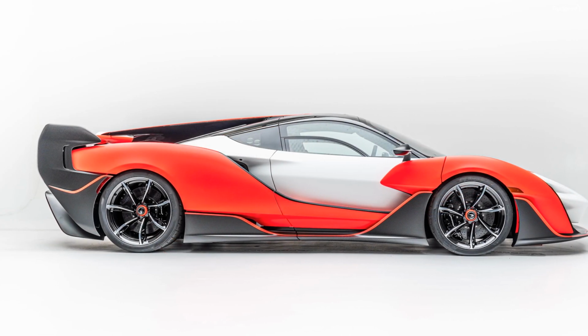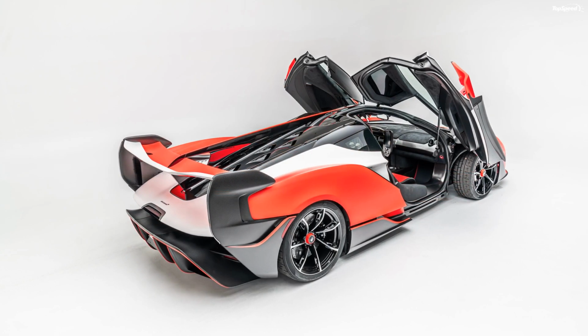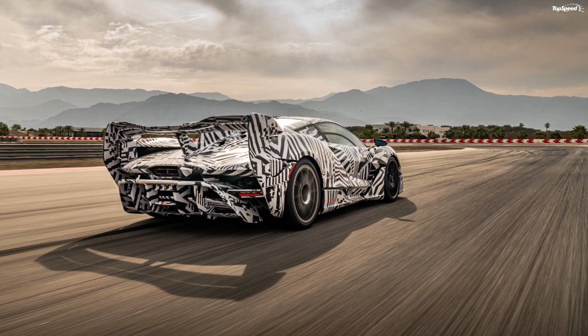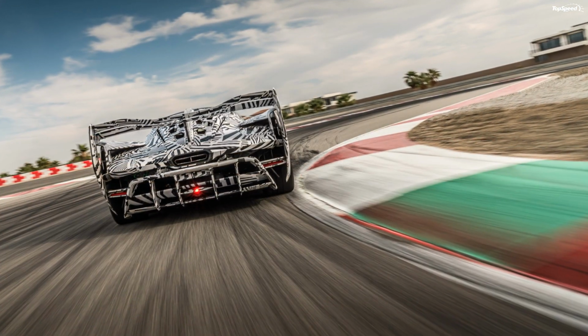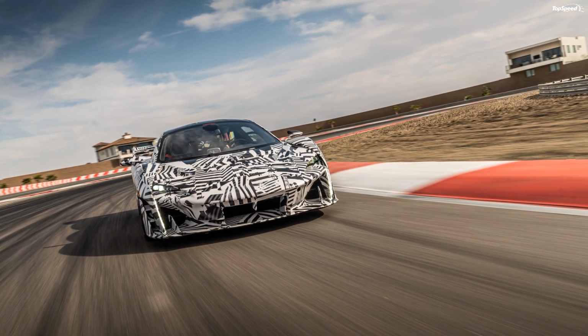Exterior. Unlike previous McLarens, the Sabre was actually unveiled by the company's Beverly Hills dealer, which showed off the first customer car. So while we have a few photos to run by, there's not a lot of information on this supercar.